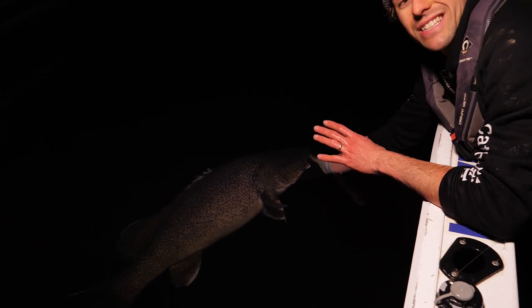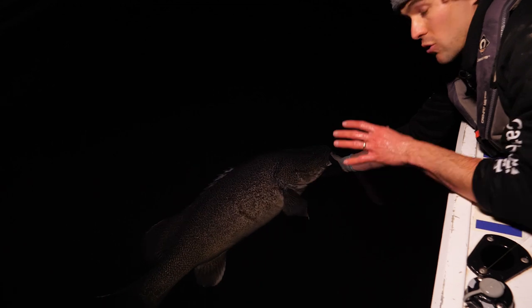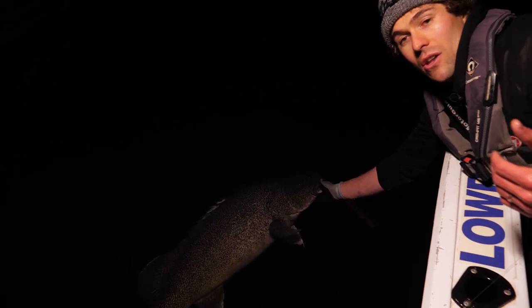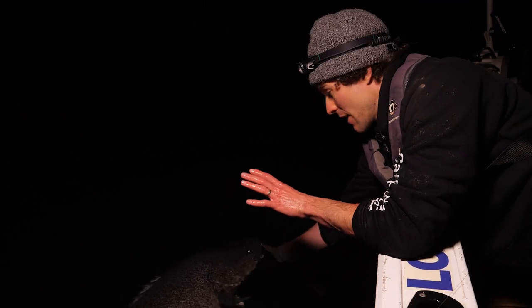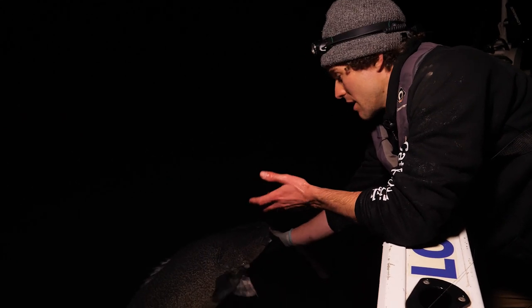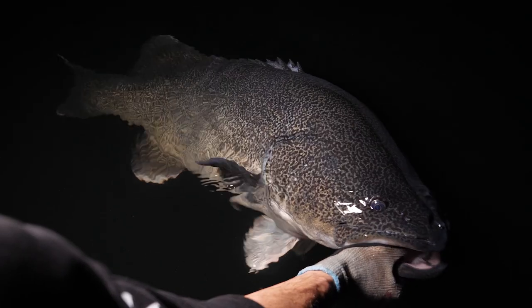But in winter, that fish can sit in the net while we get all our gear ready. We can do what we like, do what we need, get all the pliers, get everything. So when it's out of the water, minimal time. I could hold this fish here for hours and the fish would be absolutely fine. Obviously we don't do that, but just for an example, fins are going, super, super happy.